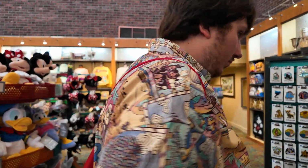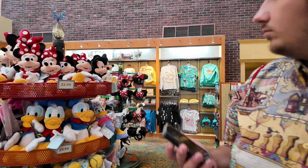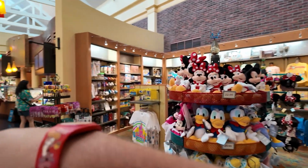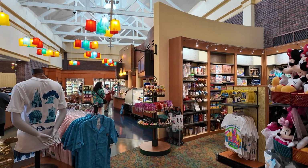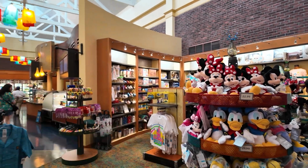Something I will point out, being that this is a DVC resort, usually DVC gift shops have frozen foods you can buy. There is nothing in here. That being said, over in the quick service, they have the frozen pizzas. Yeah, they have all the frozen stuff over there. So we'll get to that when we get over there. But don't fret if you're in here and you want your frozen pizza. They still do have it.